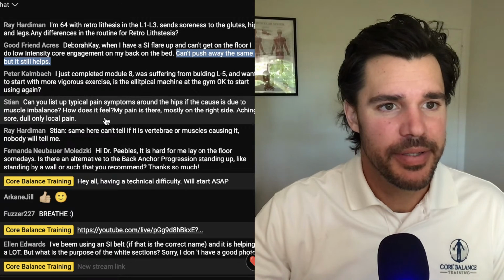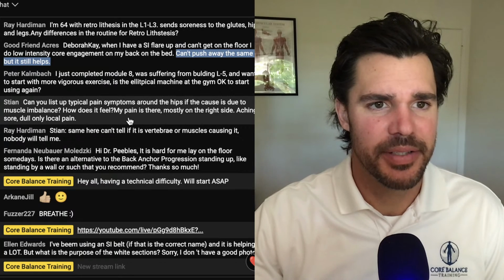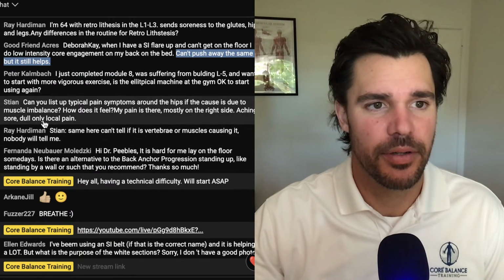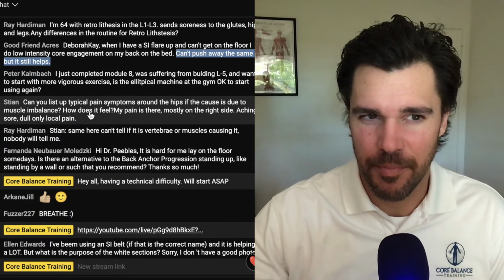Stein, can you list up typical pain symptoms around the hips if the cause is due to muscle imbalance? How does it feel? My pain is there, mostly on the right side. Aching, dull, sore, dull, only local pain. It's too big of a question.